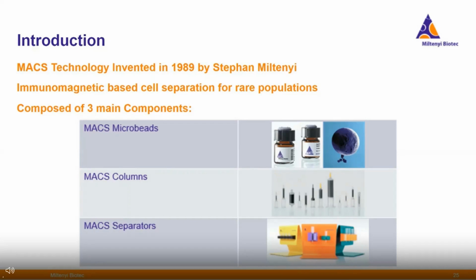We have the microbeads, which I've just described, the magnetic particle with the antibody attached. We have a column, which you will run that now magnetically bound cell population through. I'll go into some detail about how those columns work. And then the separator, which is the actual big magnet that we use to help generate a magnetic field and make that separation occur.